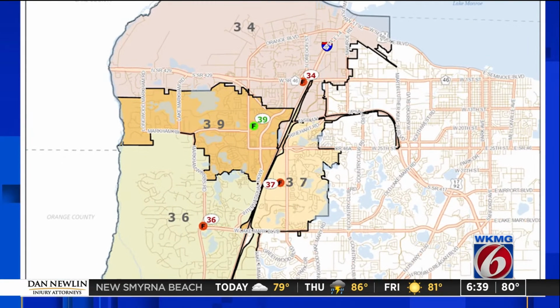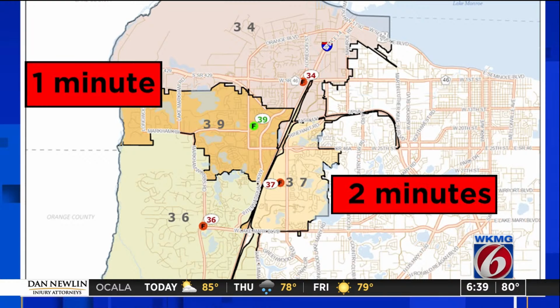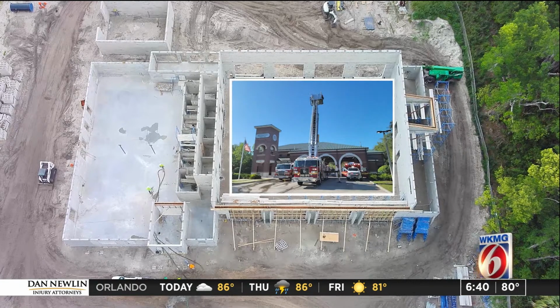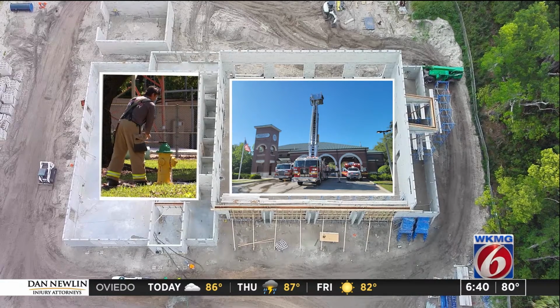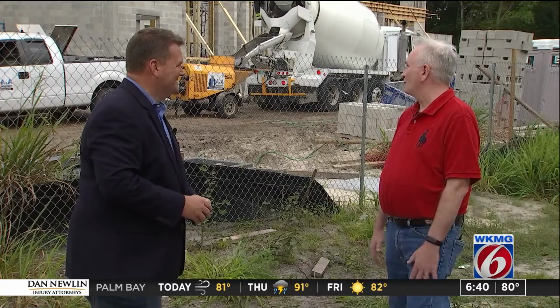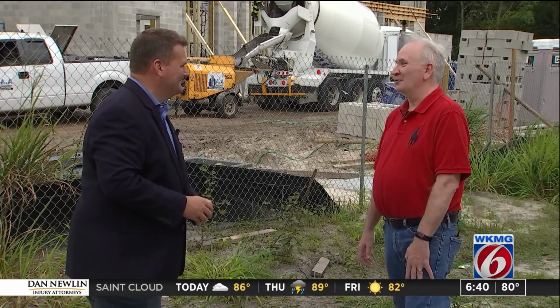County officials say it will also improve response times by more than a minute in most of the service area and a little more than 2 minutes in some places. The new fire station will have a 100 feet tall aerial tower truck capable of reaching tall apartment buildings and will be home to about 30 first responders who are now being hired and trained. Atchison likes what he sees. I'm impressed. I really appreciate you looking into this story for me.